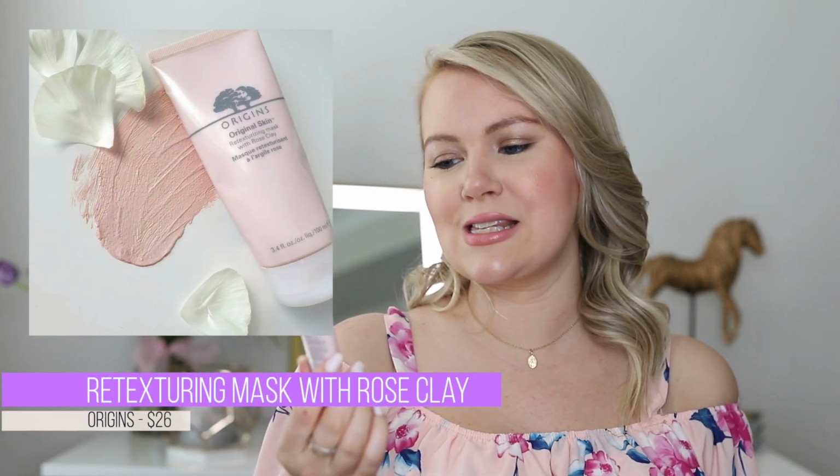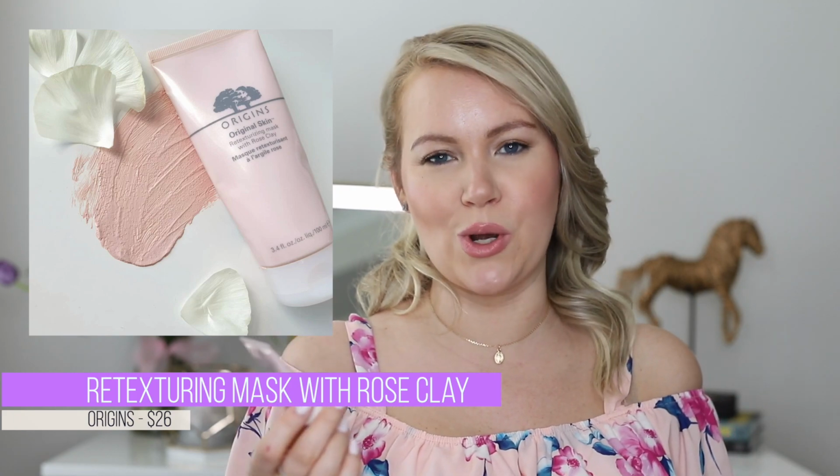This one I'm using when I notice that the buildup is just a little bit extra. So next up is the Origins Original Skin Retexturizing Mask with Rose Clay. This is the perfect clay mask if you have dry skin or skin that's a little bit more sensitive.